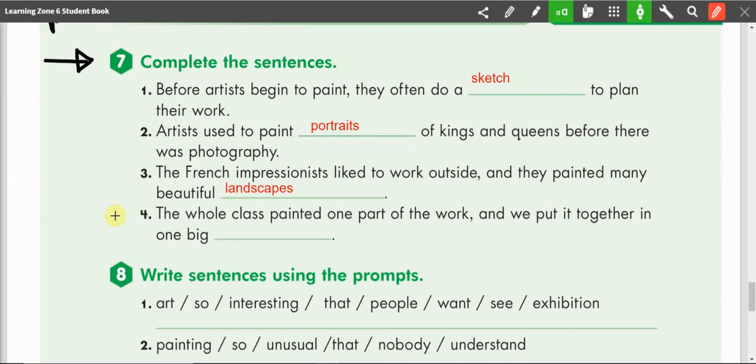Number 4, the whole class painted one part of the work and we put it together in one big blank. So what do you call it when you have a bunch of tiny parts put together? It is called a mosaic. The whole class painted one part of the work and we put it together in one big mosaic. All right, very good. That is exercise 7. Practice reading these out loud on your own. And right now, let's go to exercise 8.